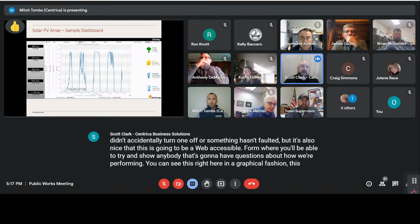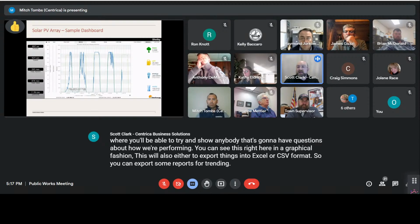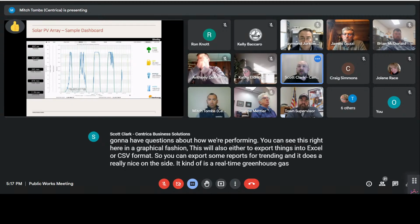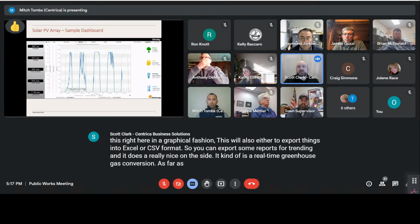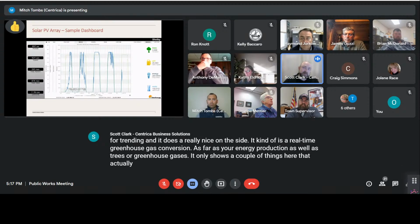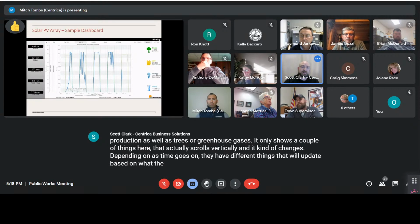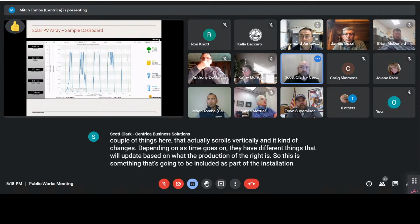This will also allow you to export things into Excel or CSV format, so you can export some reports for trending. And it does a really nice thing on the side. It does a real-time greenhouse gas conversion as far as your energy production, as well as trees. It only shows a couple of things here, but it actually scrolls vertically, and as time goes on, they have different things that will update based on what the production of the array is. So this is something that's going to be included as part of the installation of that system.